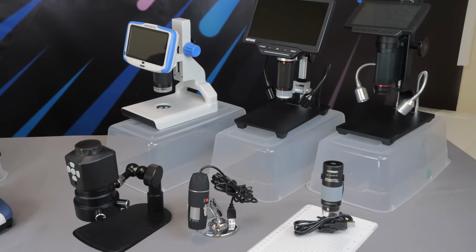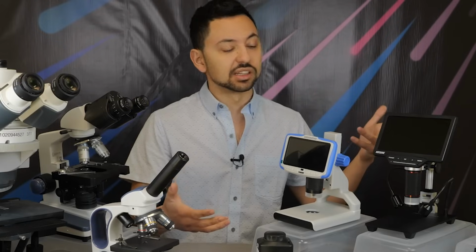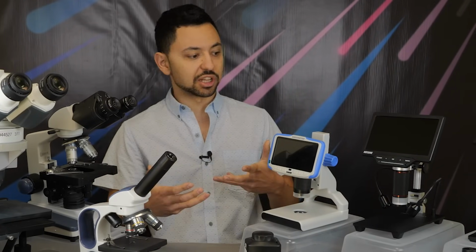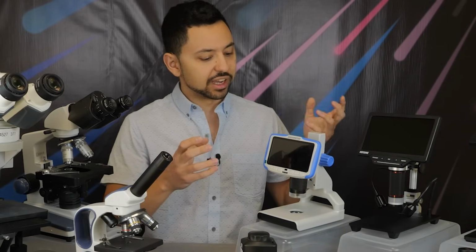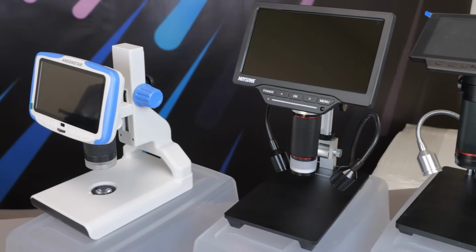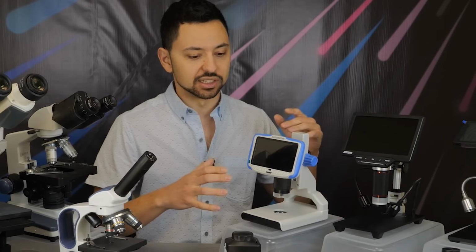This is the category of microscope that we're seeing the most technological improvement in the last couple of years. Specifically, image sensors are getting better and better, along with the processors that actually make these image sensors work. As well, LED technology has enabled low power illumination for these microscopes, which means that some of them are battery powered these days as well.